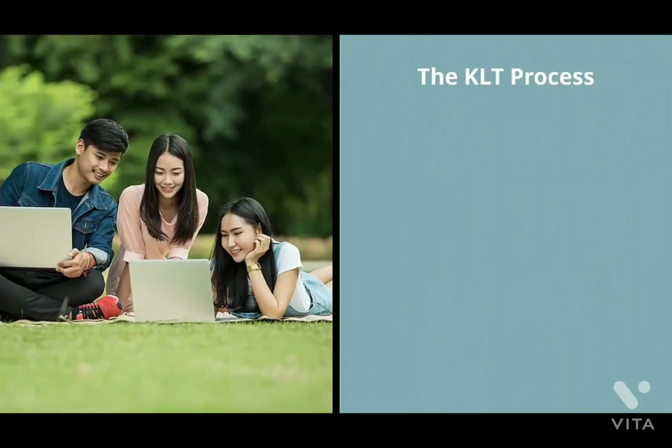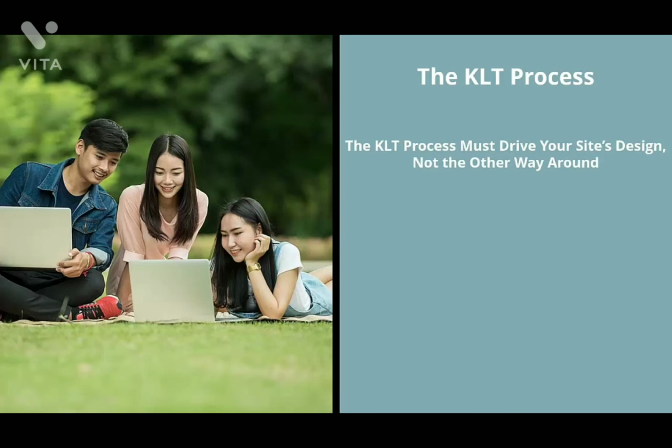The KLT process. KLT stands for know, like, and trust. Your content must be arranged in this way. The end result is trust. That's where you plug in your content funnel to your conversion funnel. The KLT process must drive your site's design, not the other way around.